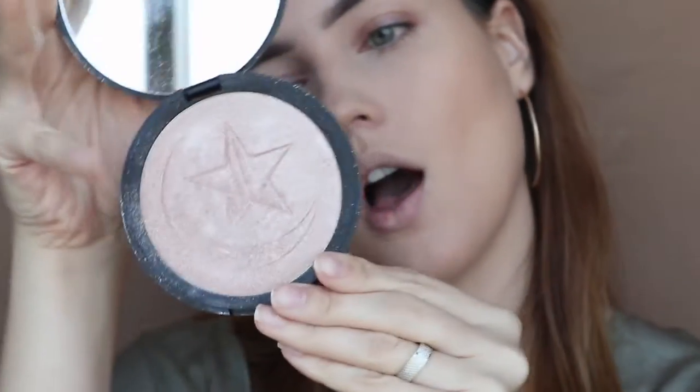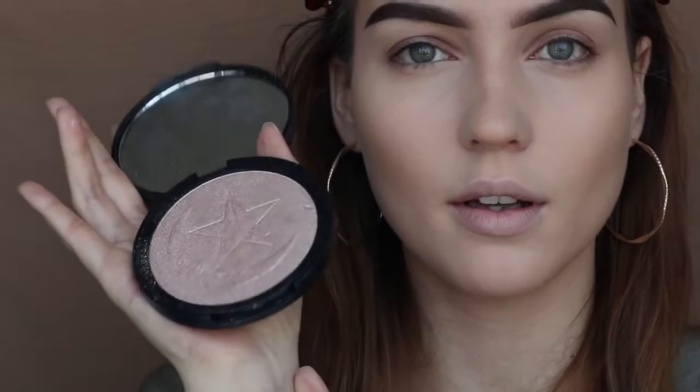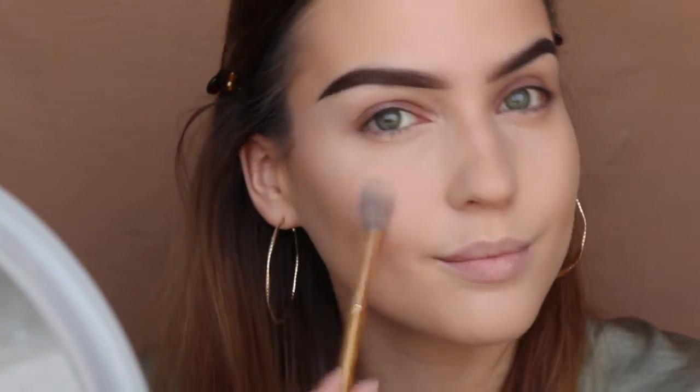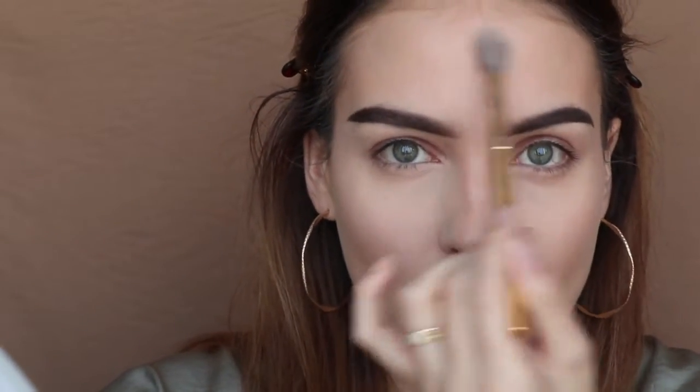For highlight, I'm using Jeffree Star Cosmetics Eclipse highlight. This is one of my favorites. Oh, so beautiful. This one is gorgeous. A little bit above the eyebrows. I like to highlight a little bit in the middle of my forehead, you know.